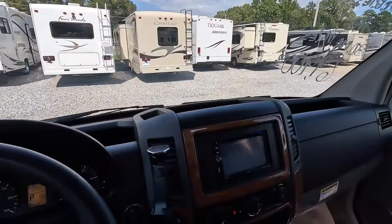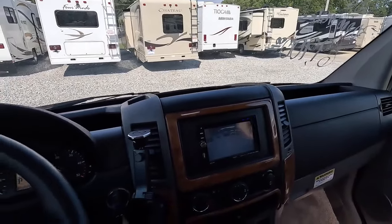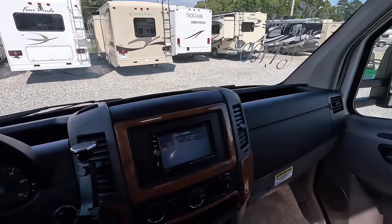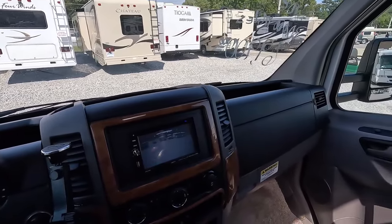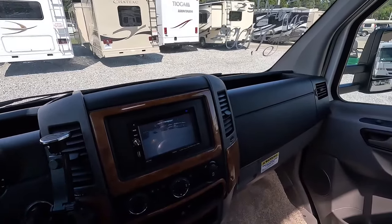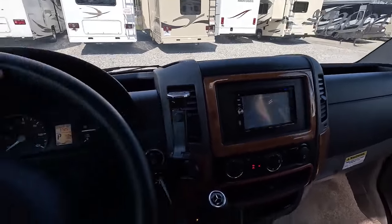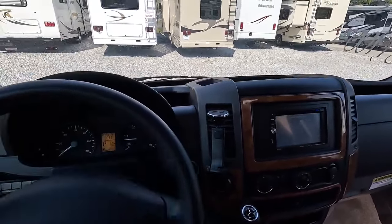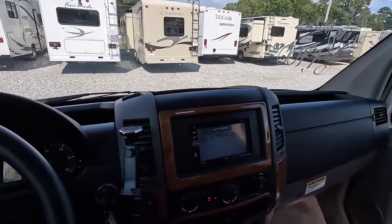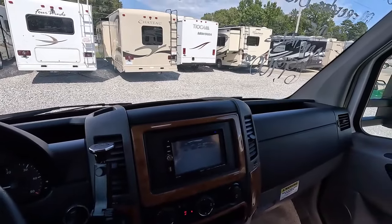All right, everybody, I'm behind the driver's seat, getting ready to test drive this Mercedes 2015 Thor Citation 24SA. Again, probably one of the very few motorhomes that I would feel comfortable driving and filming, because these things turn so easy, they're so easy to control, even one-handed.